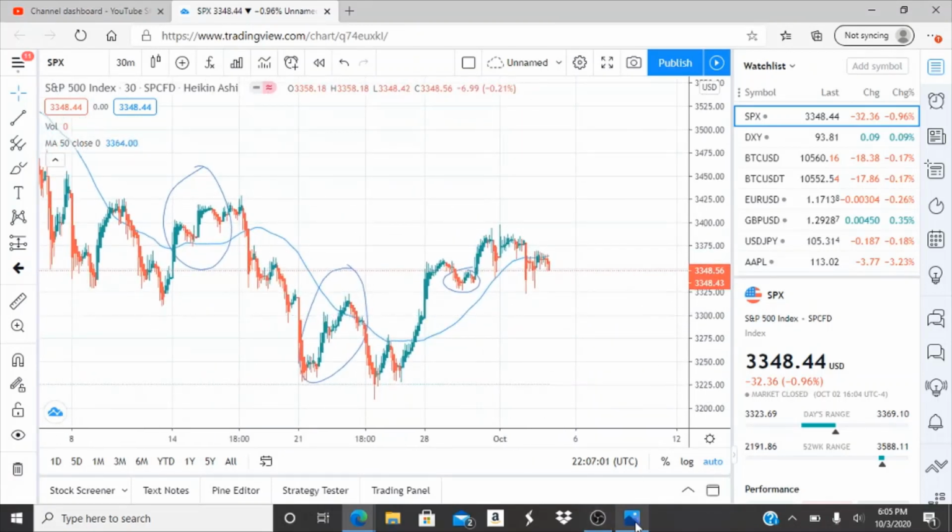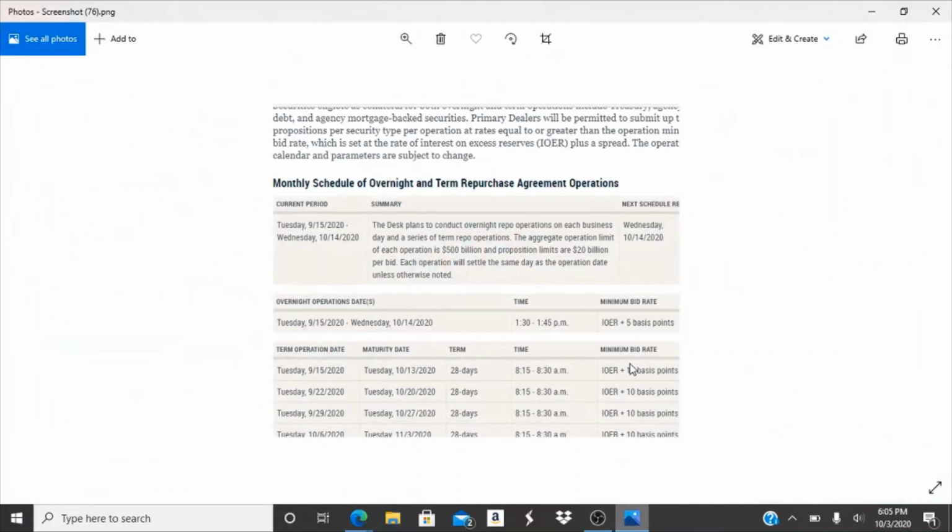So I'm going to pull this up. These are some of the most recent pumps. This was released right back on the 14th of September, and the next release date is October 14th. So the first one was on the 15th, and we're going to look at that in just a second. The second one was on the 22nd.